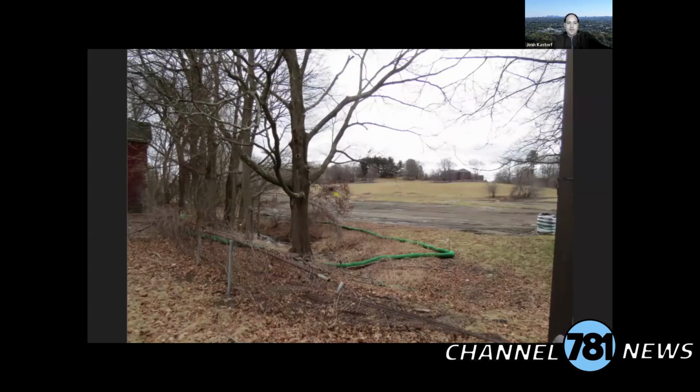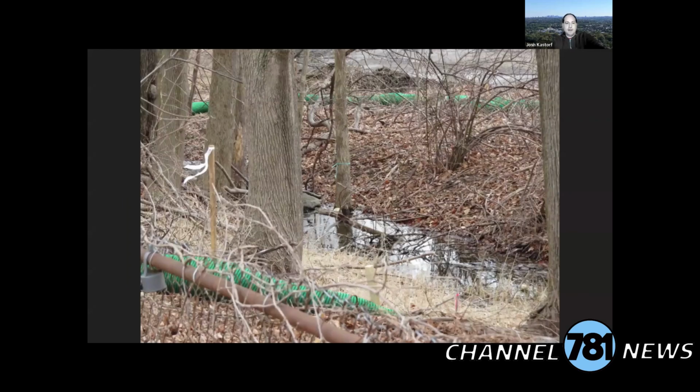This is the feature that Mr. Mosier was concerned about. It appears to be either a drainage ditch or a stream. And I'll come back to that in a moment. Mr. Mosier was upset when the construction started because that's very unusual.